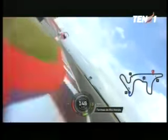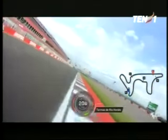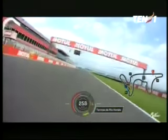left here, where we saw Cal Crutchlow, in the news earlier, beat Andrea Iannone for the final podium spot in last year's race. So that was an onboard lap around the Termas de Rio Hondo.